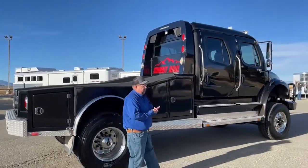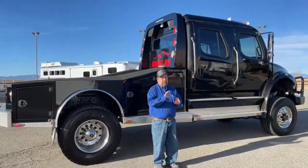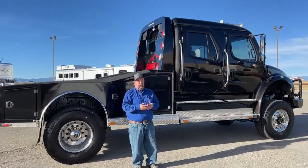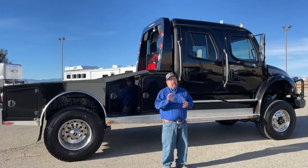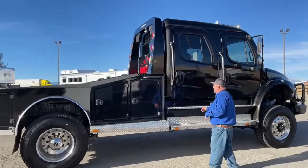So the advantage to air brakes over hydraulic, if we have a slight leak in our air line, we can simply replenish that with air. Now let's compare that to a hydraulic line. If we get a leak in that, it's simply going to continue to leak and get worse until we hit the brakes and there's simply nothing left. So that's a safety advantage to this truck.